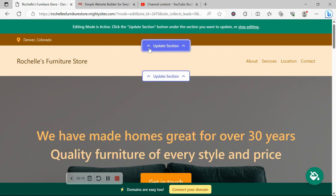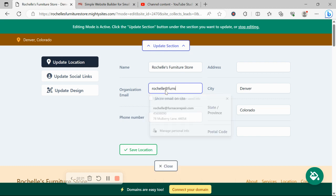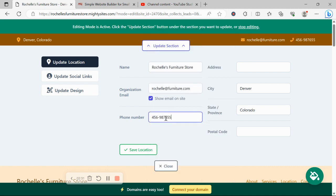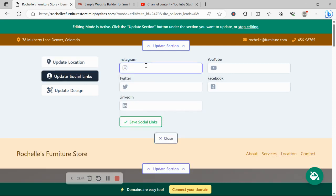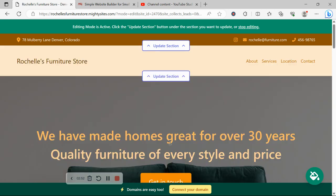So let's get cracking. I'm going to click on the first section at the top, pop in my email address over here. I'm going to click on show email on site to display my email address on my website. Awesome. Let's pop in our phone number over here. That is click to call, by the way. Our address, our physical location. Great thing about that location, when your customers click on that address, when your website's live, it will automatically take them to Google Maps for directions. And update social links. If you can put in the various social media platforms your business is active on, icons will be displayed at the top as well as at the bottom of your website.